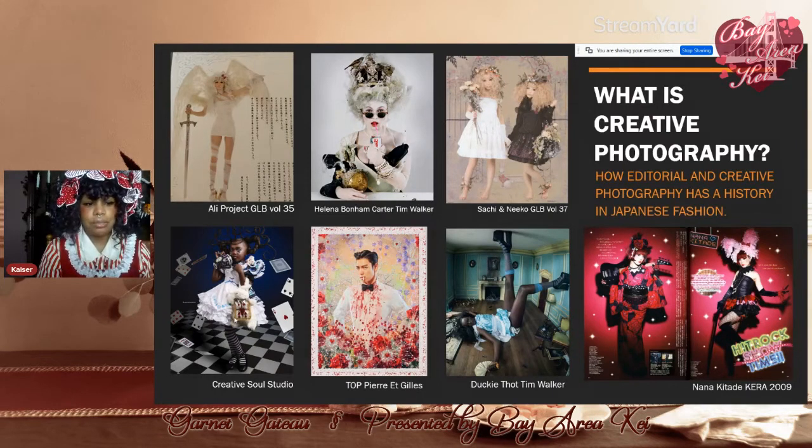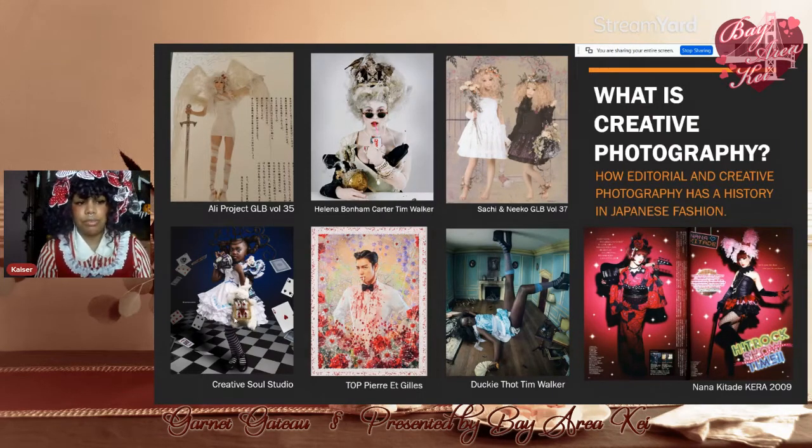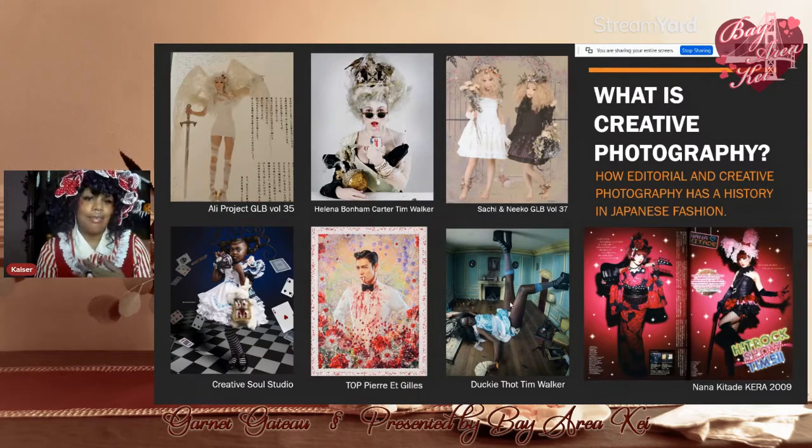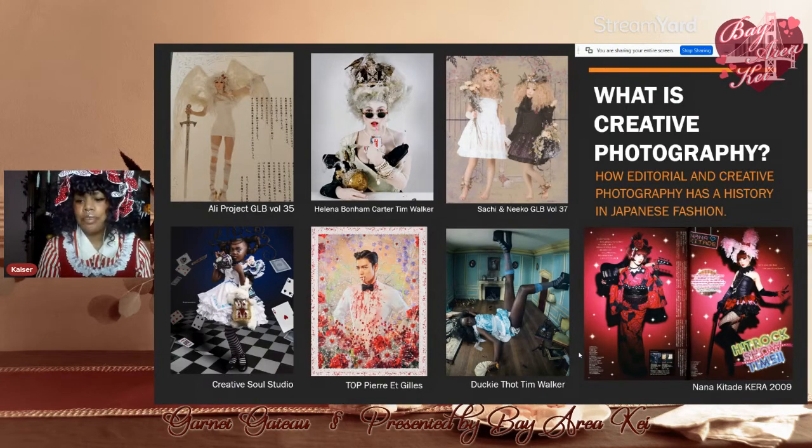Creative Soul is this Black couple in Atlanta that does these really beautiful, fantastical photo sets. And then there's Pierre et Gilles, who have done tons and are really big in the fashion world. This is Top from Big Bang. Tim Walker, again, I'm a Tim Walker stan. I really enjoy his photography, but this is his version of Alice in Wonderland with Ducky Thought. And even this Nana Kitale Kara magazine spread, I was inspired by it too, to create my new set of photos.